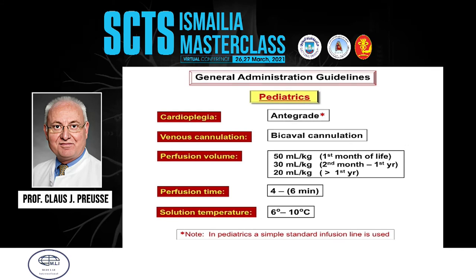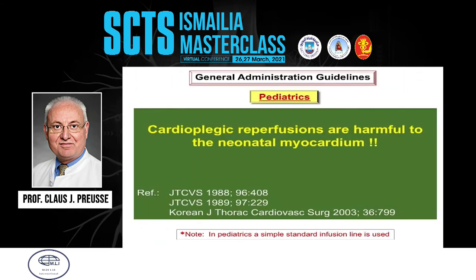Custodiol can be used at any patient age. However, in pediatric cases, special considerations apply. The perfusion volume must be adjusted for the infant's age, and perfusion time is shorter than in adults. Cardioplegic reperfusions appear to be harmful in neonates, as the listed references clearly demonstrate.